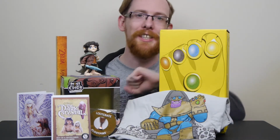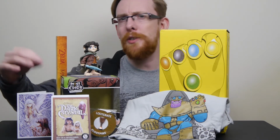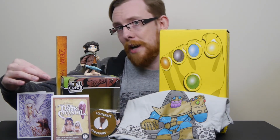I like all of my items. I'm looking forward to wearing that t-shirt, probably to go and see the film wearing that t-shirt. I really like the Dark Crystal prints for the most part. That is maybe something I'm slightly biased on because I like that style and I really like Jim Henson. But that's cool. I'm okay with that. So yeah, great crate. Really enjoyed it.